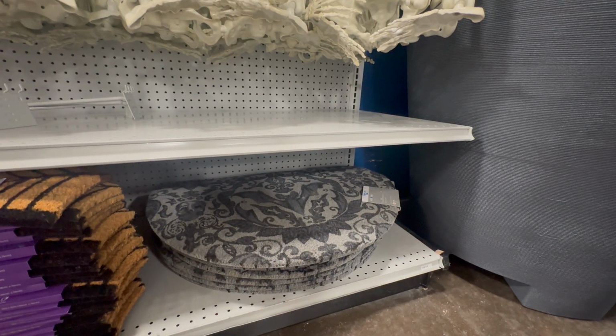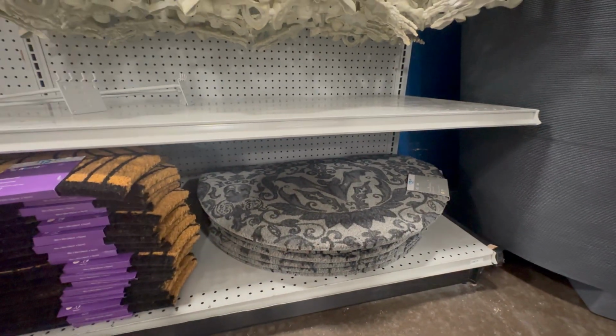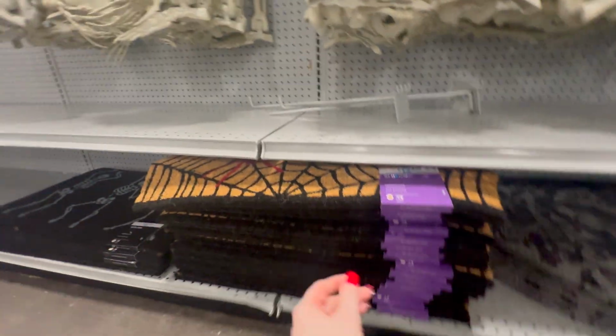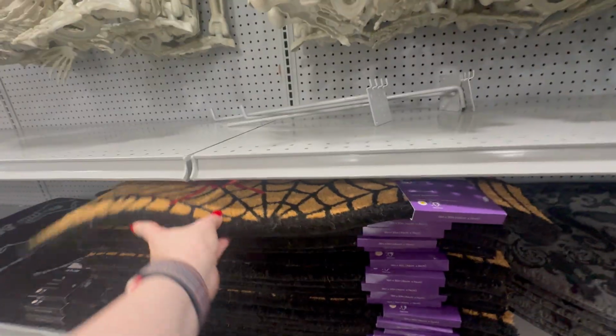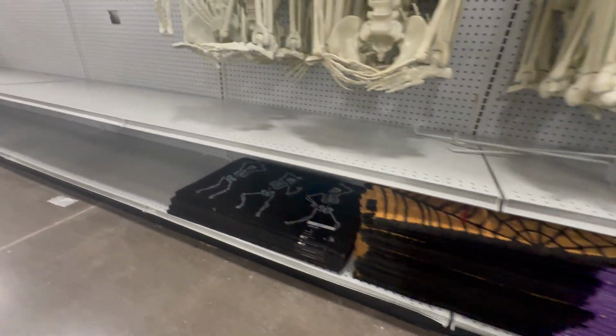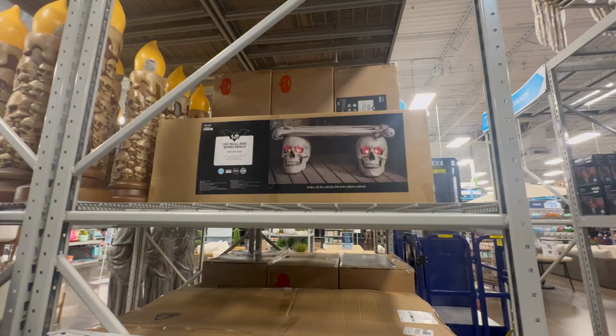They have these front door rugs. I kind of like this one. It's giving me kind of like Haunted Mansion vibes. It's $13. Here's a spider web one. It's also $13. And some dancing skeletons here for $13 as well.